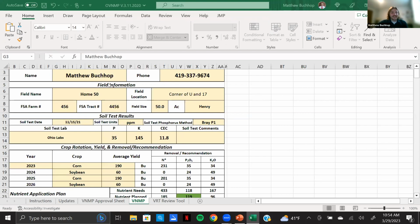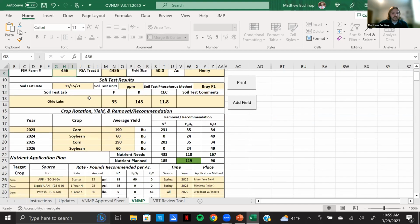Okay, cool. So up here, like I said, this is just producer information, the farmer and the contact information. And then you move here to the field information. This is usually just, what they call it, the common name. And then if they allow you, you can put the FSA farm and tract numbers. And then we have the field size and what county it's in. And then as we move down, we have the soil test results.